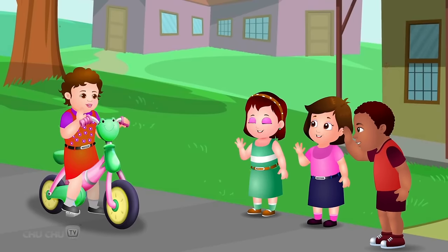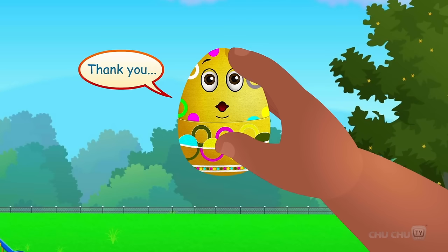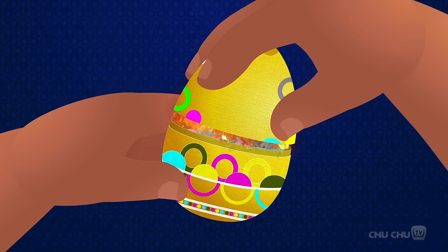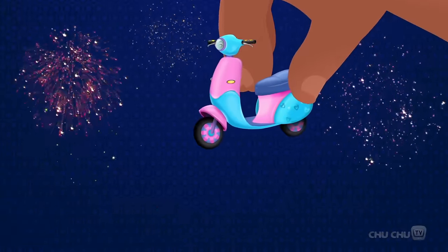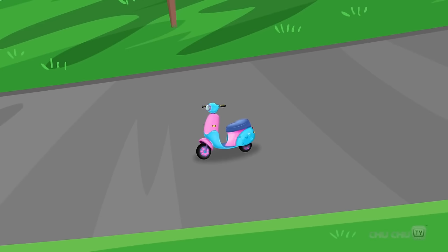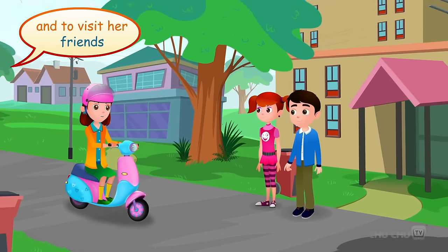Let's open the yellow egg next. Pick me! Thank you! Shall we open the yellow egg? Open! Surprise! It is an electric scooter! Yay! An electric scooter! The high school girl rides the scooter to travel to high school and to visit her friends.